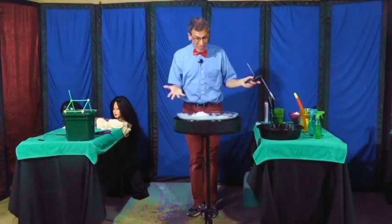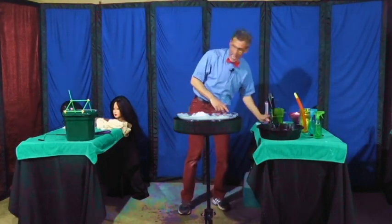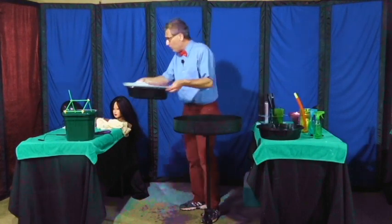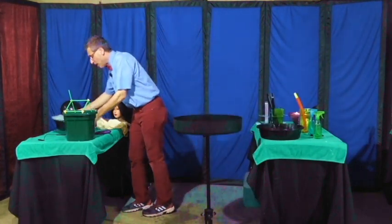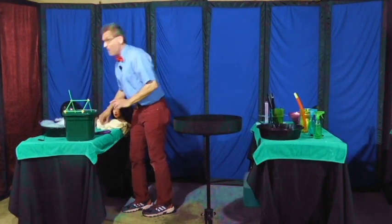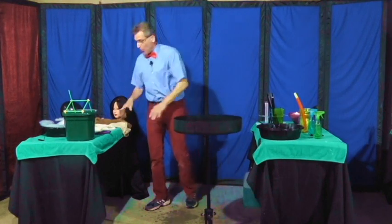People! I want to put some people inside the bubbles. So in order to do that, I need to move this bubble tray out of the way. I'm going to put that right over here because I need to fill my bubble basin full of bubble juice. So I'm going to need your help, boys and girls.